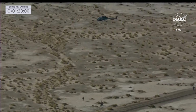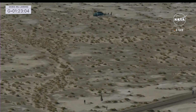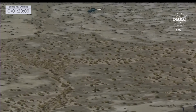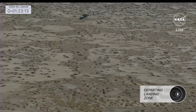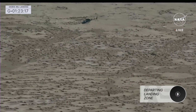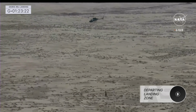Jasmine assisting with that final part of the lift, and it is now airborne. As I mentioned, a much more relaxing flight for our SRC on its last leg of its journey. We are officially departing that landing zone. Recovery operations will continue out at the Dugway clean room. I see team members waving goodbye.